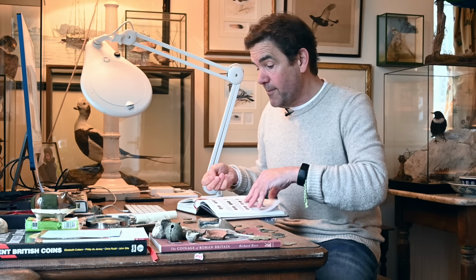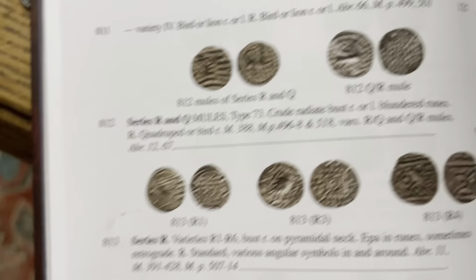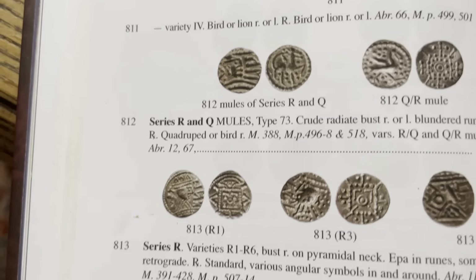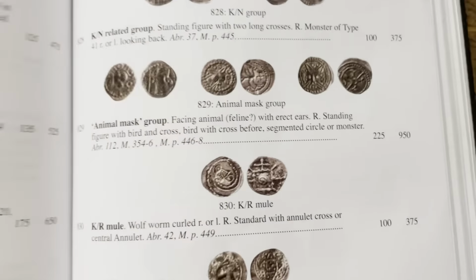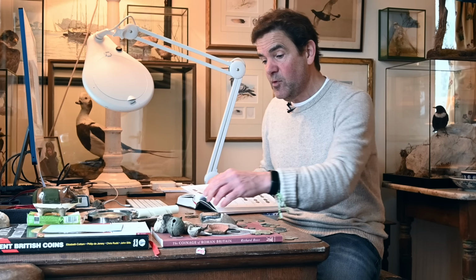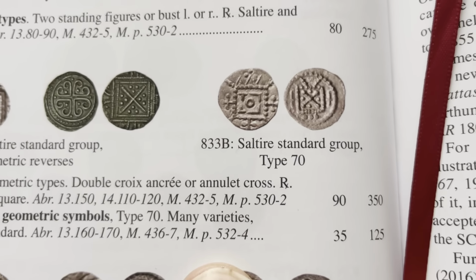Anyway, I came to early Anglo-Saxon period, 600 to 775, and it's a Series R. I vaguely knew that already. I looked into Series R. There wasn't quite what I was looking for, but something very similar. And then if you go a little bit further, you get to what they call eclectic sceattas, which I think this is what it is, circa 710 to 760. So not far off what we're talking with these wrist clasps, which we went through earlier. And anyway, it's 833B, saltire standard group.